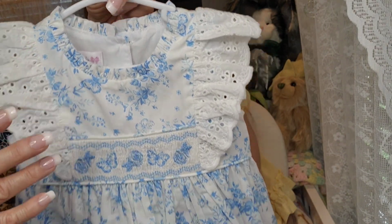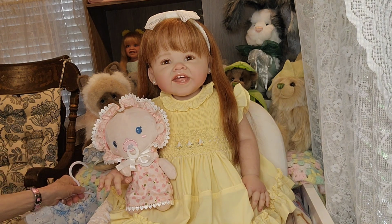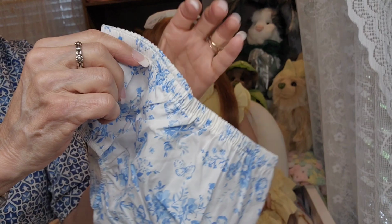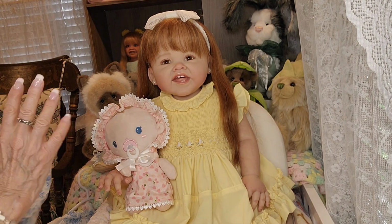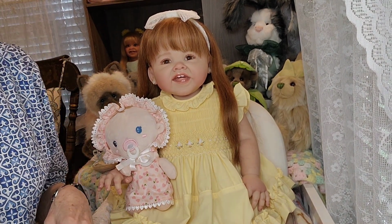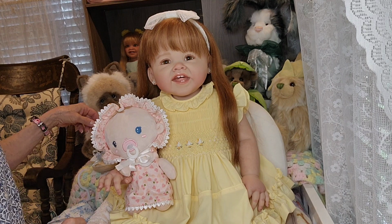Now, this is a beautiful set. It came with lots of accessories, so let me show you what else it came with. These are some little bloomers. Looks like we've got a string here. No, that came right off. There's some bloomers that match the dress pattern. Very pretty. Boy, she caught my eye wearing this dress because I love blue, any color of blue I love, but when I saw that beautiful girl dressed in that dress, I thought, oh my goodness.